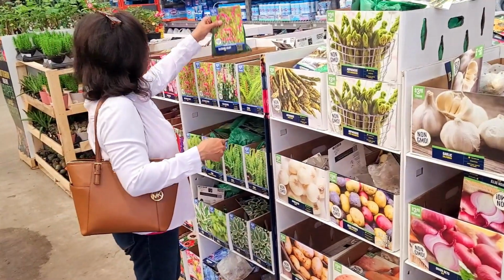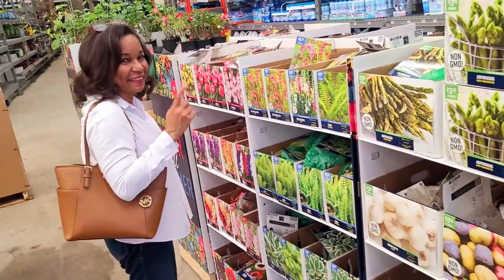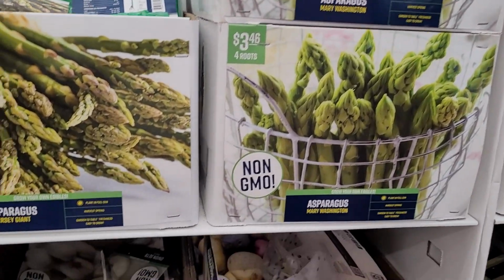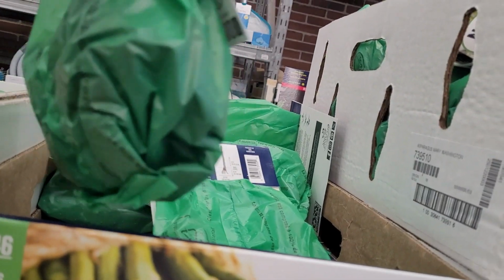Let's take a look now at the section where you have some veggies and some flowers as well. So let's go and see what's in this particular part of the store. So these are asparagus, and asparagus, they are perennials. This is something that will feed you year after year, but it does take a few years for it to be fully established. So do bear that in mind.